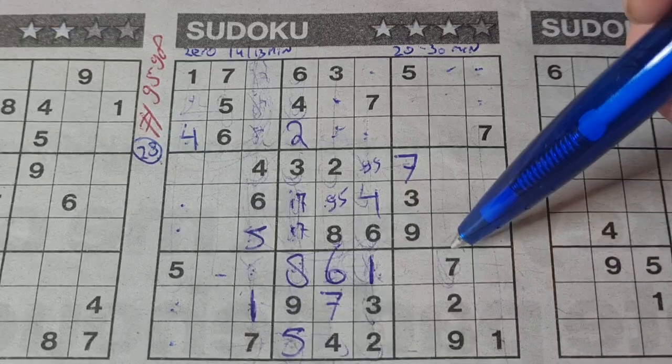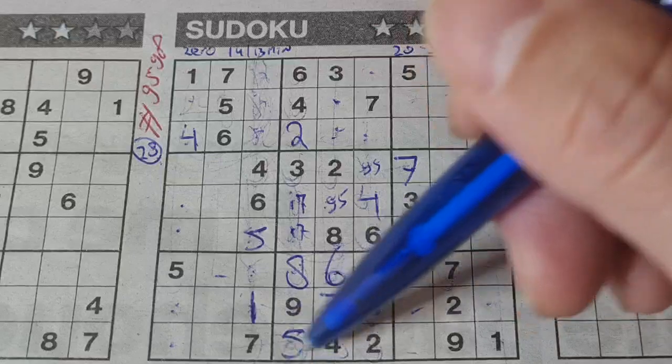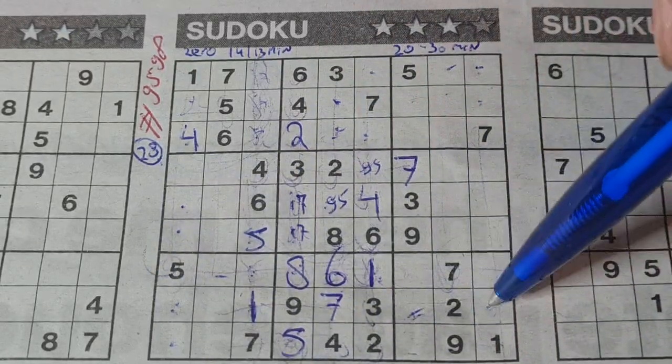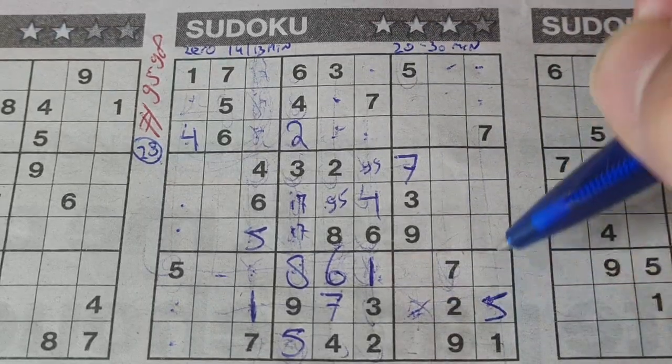Alright. Come on. 7. Need a 5 here. 5 in the last row. 5 in that row. So the row between, the only 2 places left, the 5 should be here or there. We have a 5 in this column. No 5 there. 5 should be here.